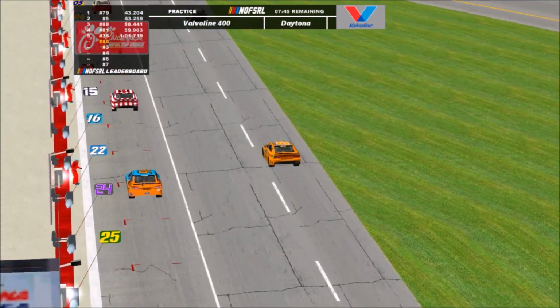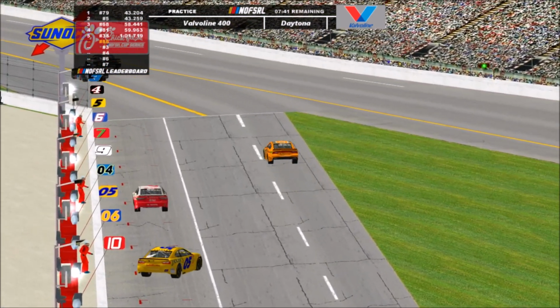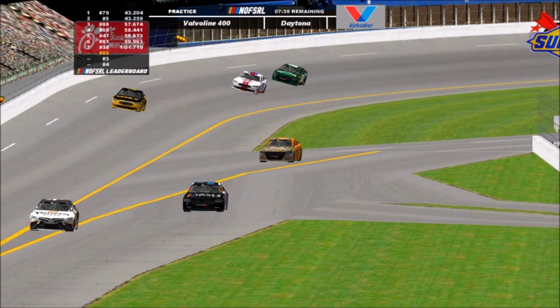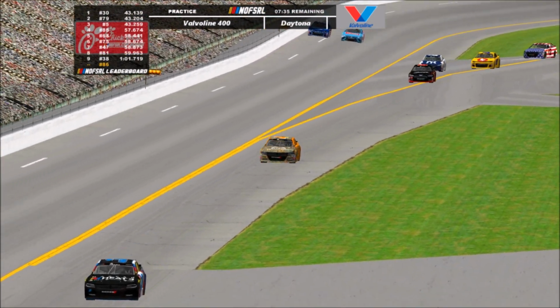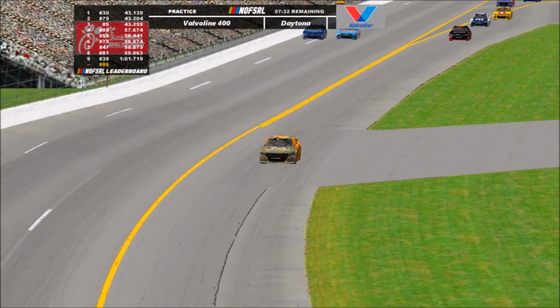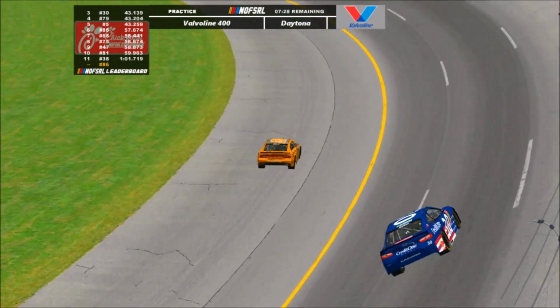And Baird's got to be careful to not get caught up in an accident or something else like that because there's a good chance it could happen with the number 40 of Nathan Baird. Emily Anderson second in the points, 58 behind. Then you have Mark Davidson, 79 points behind. John Arndt, 87 points behind. And Justin Roberts, 90 points behind.